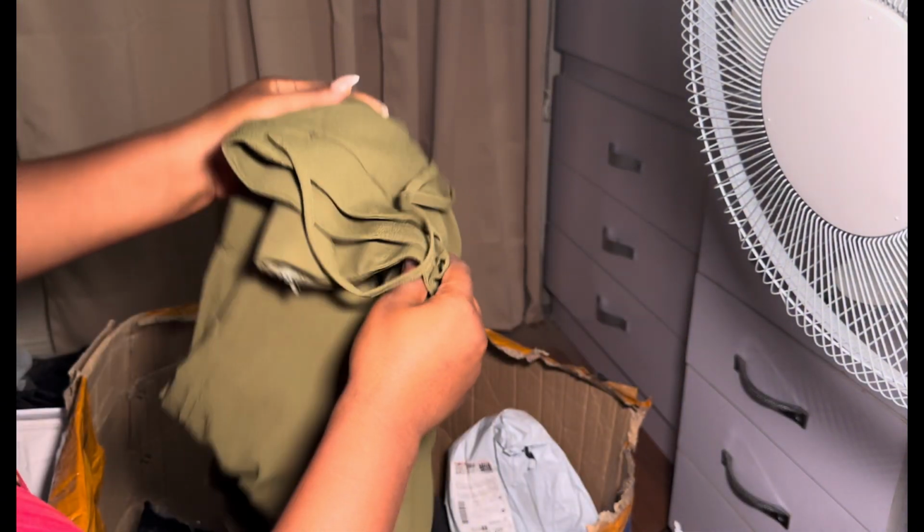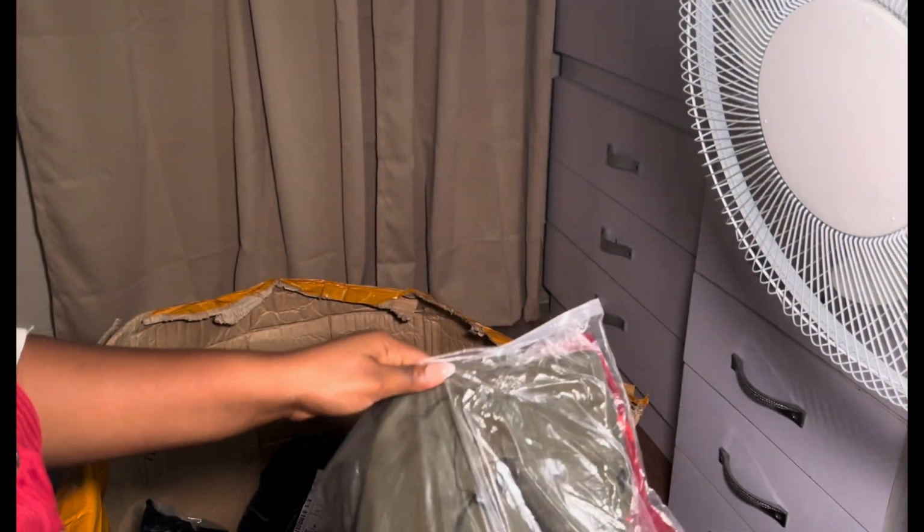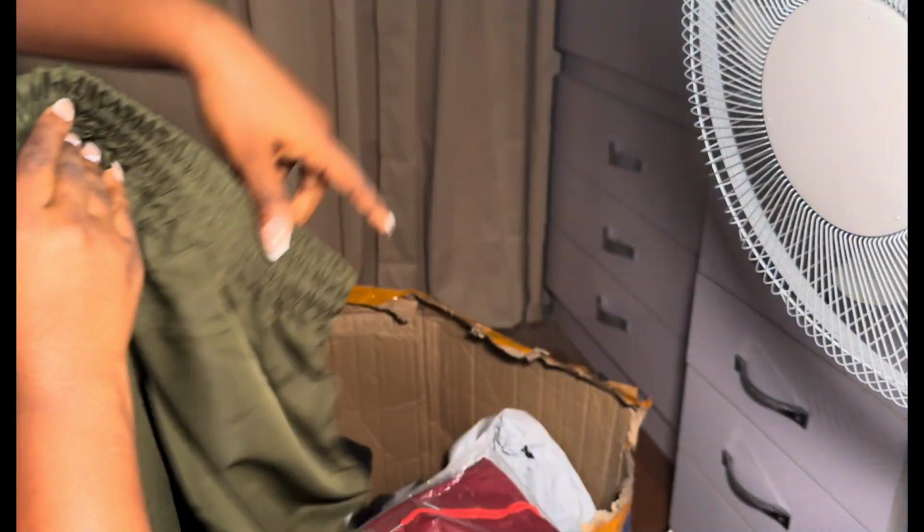Okay, so this is the trouser I was talking about. Remember I said I got 3 of them, so this is another one. So these are also cargo pants. Remember I said I bought from 3 suppliers. So let's see if this is going to be my size. Oh, I doubt. Well, I'll try it on. I just hope it fits me.